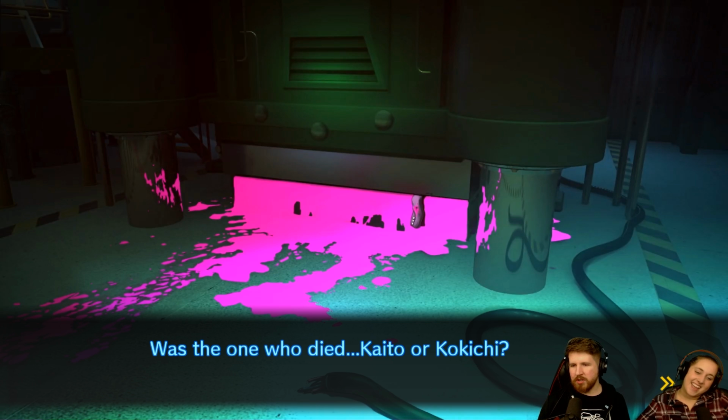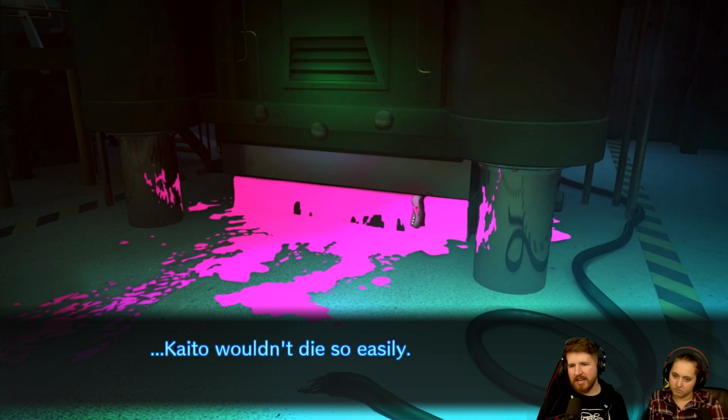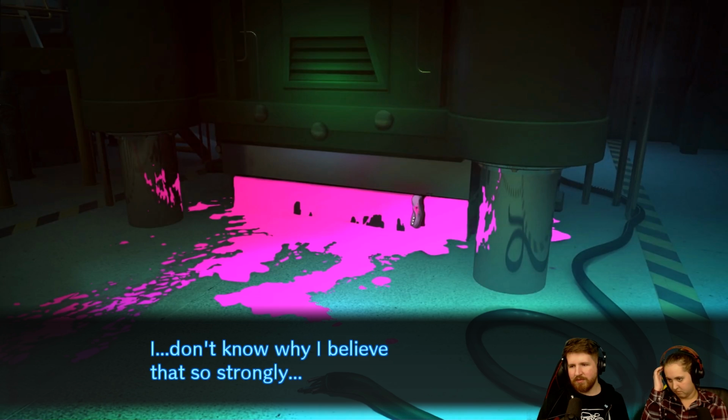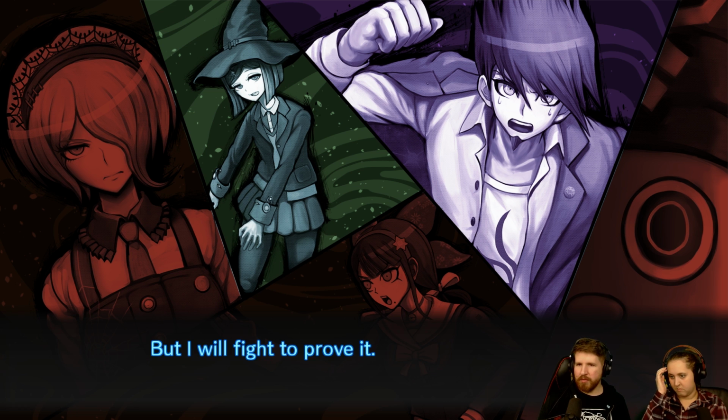But is the one who died Kaito or Kokichi? I can't say for certain, but I still believe Kaito wouldn't die so easily. I don't know why I believe that so strongly. But I will fight to prove it.